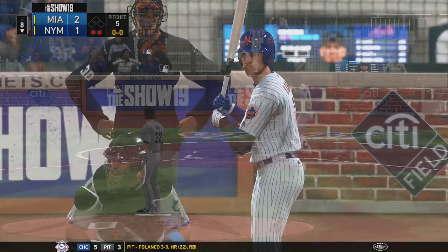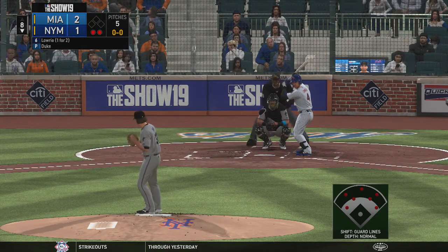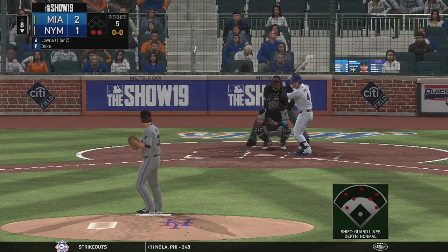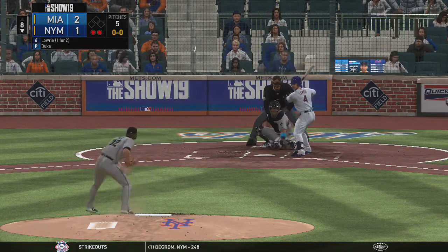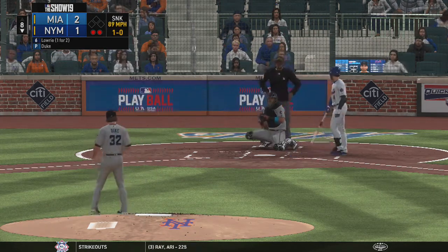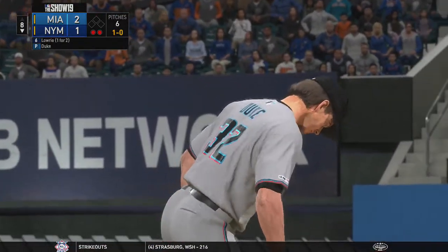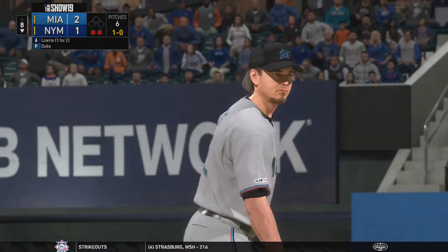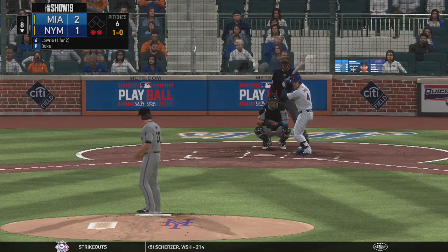And up next, the switch hitting Stanford product Jed Lowry. From the stretch, here's the pitch. He'll start him with a sinker here, but that sinks a bit too much that time. It's 1-0. Our pitcher's duel continues here. 2-1 score as we play the 8th.